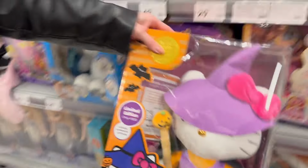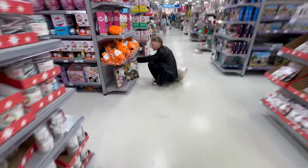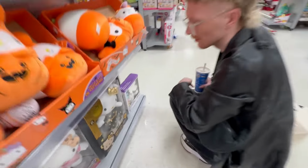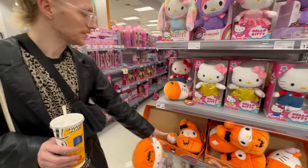But I want the Hello Kitty. Yeah. So cute. Look what we found. Wow, more Hello Kitties over here. So, so cute. Halloween theme. There's something here. Look what we found. It's on her tummy. Yeah.